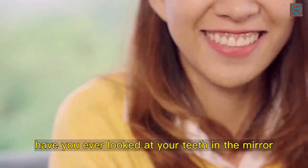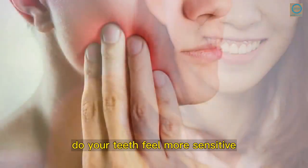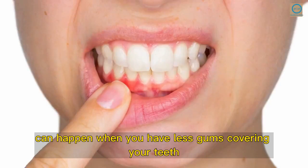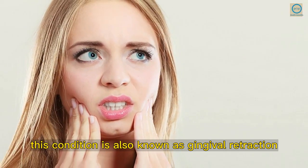Have you ever looked at your teeth in the mirror and thought that they looked longer? Do you feel as if your smile doesn't have the same shine it used to? Do your teeth feel more sensitive? All of these things can happen when you have less gums covering your teeth, leaving them exposed and apparently longer. This condition is also known as gingival retraction.